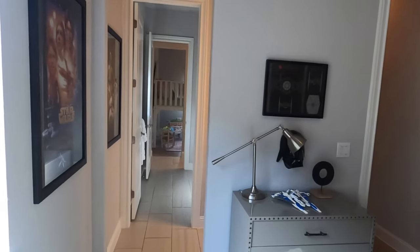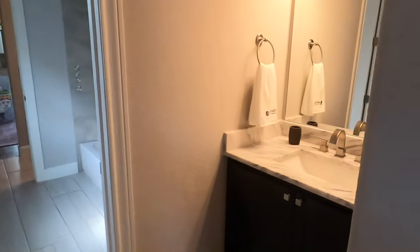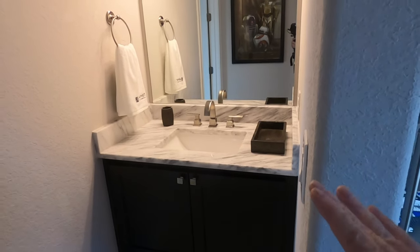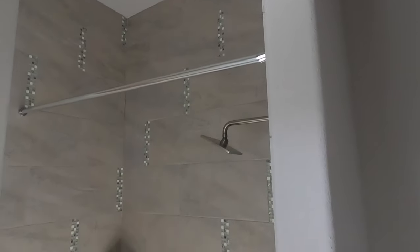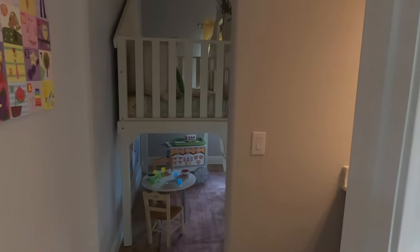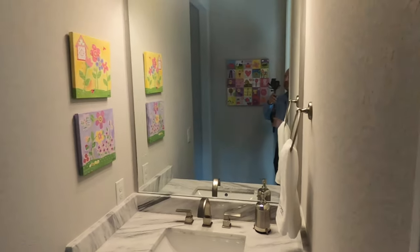This will be a kind of a Jack and Jill bathroom because each kid will have their own sink. Not gonna say familiar status, you don't have to have kids to buy this house, but if you did, the kids won't be fighting over who left whose mess on the sink. Shared toilet and the shared bathtub shower combo. There we go, a little better light. And then we'd have the other sink right there. So they'd have their own sink.